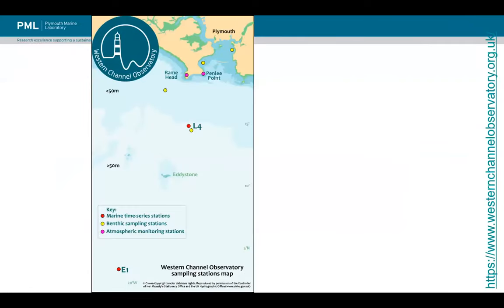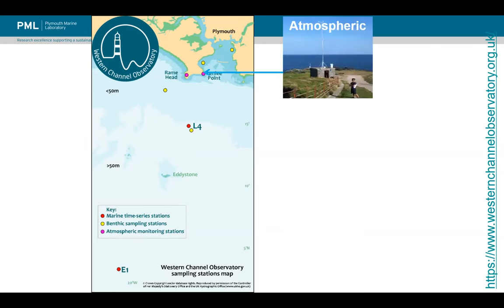So what is the Western Channel Observatory? To those of you who don't know, it's a set of time series stations in the Western English Channel. The major marine time series stations are highlighted in red. Station L4 is about 4 nautical miles due south of Rame Head, and then station E1 is about 20 nautical miles off Rame Head. The Eddystone Reef pretty much bisects L4 and E1. L4 is in around 50 meters of water, and E1 in about 80 meters. L4 is much more coastal in its nature, and E1 is much more open shelf in its hydrography.